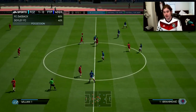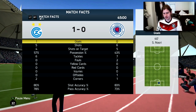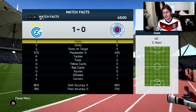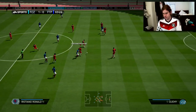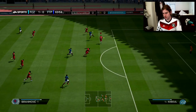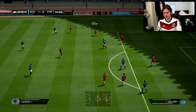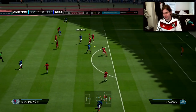Sirigu he has in net. Sirigu actually played a very good game for Italy, man. All right, halftime, 5 shots, 4 on target for me. Winning the possession battle, but he's got opportunities as well. Let's go ahead and win this thing 2-0, boys. Shit. Nice, good def... ah, man. We're defending well, we're passing sloppy right now, boys.